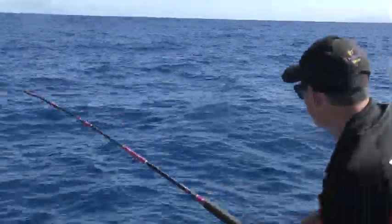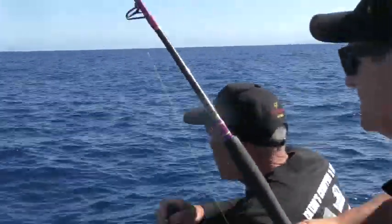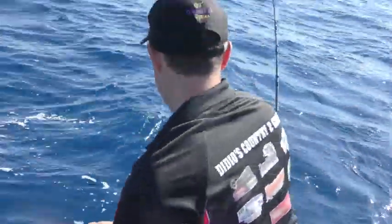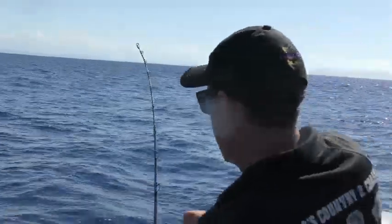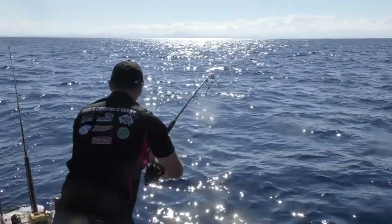Just hooked something here. It's not big. Now he knows it's hooked. Look at the little one coming under him. Now he's going. Not happy now. Can see them all swimming at the back of the boat here. Still there? Yep, here they are. Swimming all in the water here. All down there.